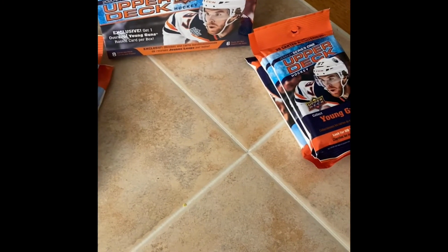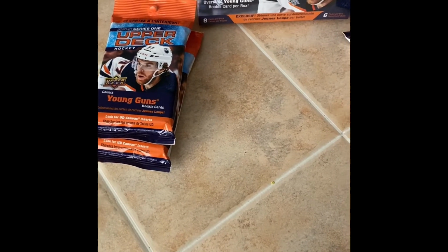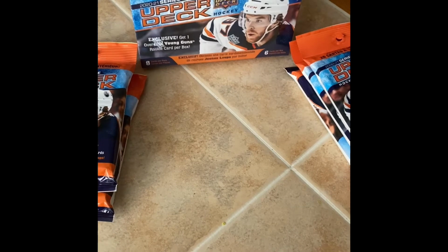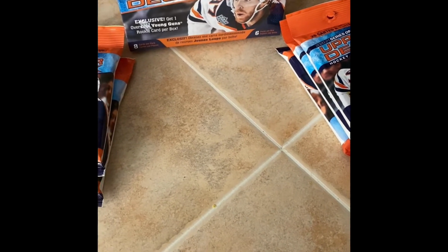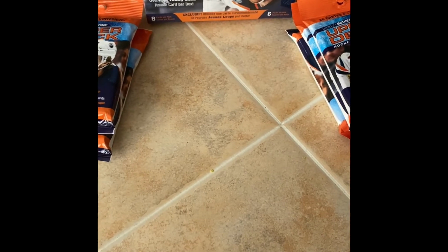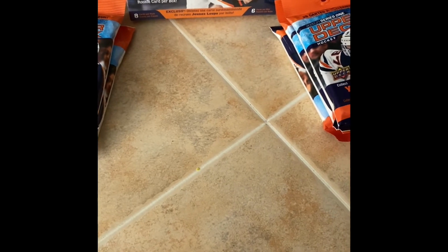All right, guys, just a little post-video update. I had gone to the store and gotten some of these Upper Deck 2020-21 Series 1 packs and then ordered that exclusive oversized Young Guns rookie card box, and I just wanted to know what you guys want me to do with these. I'm currently trying to sell them. But if you guys want me to open them, let me know. I was thinking about doing a break with them because I have more packs coming that I want to do breaks with, but we got to see how many people would be interested in doing breaks.